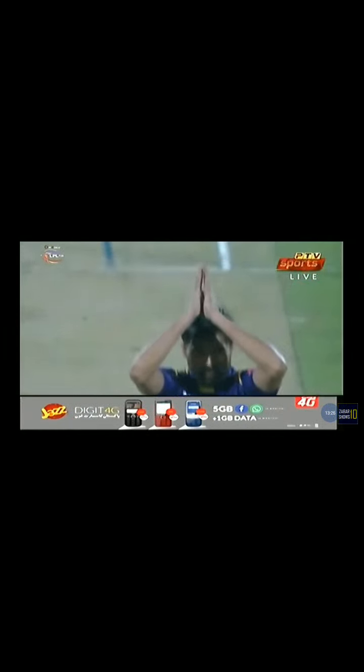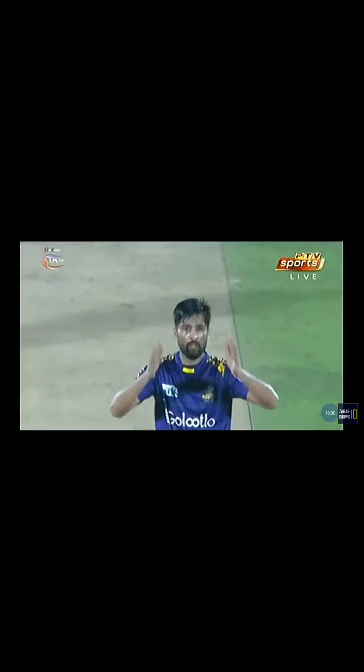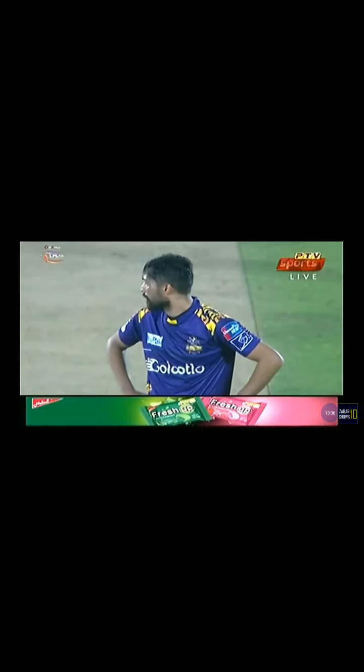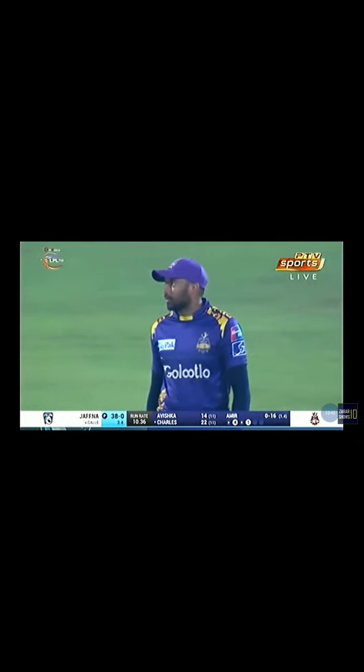Couple of balls back, should have done better really, Ehsan Ali. But this over's been full of slower deliveries from Mohammad Amir. He thought he'd got it, but then I think I clapped too early. Fast bowlers, they do need somebody to blame.